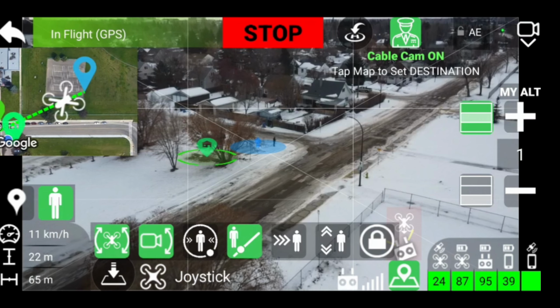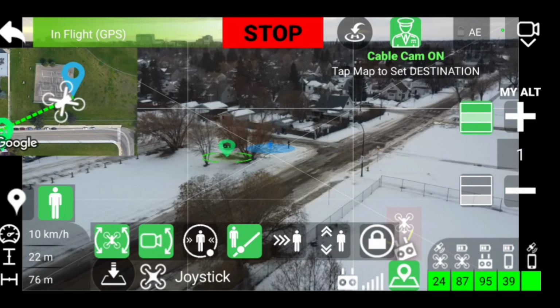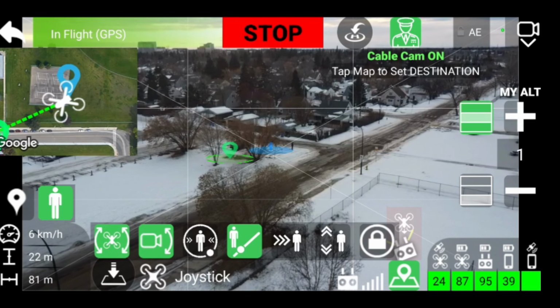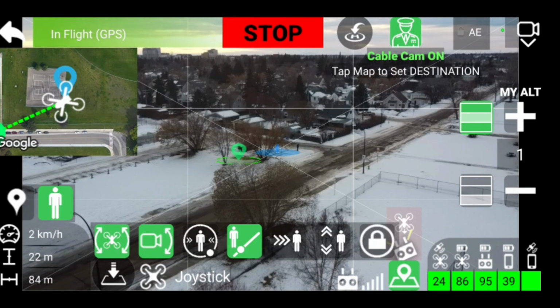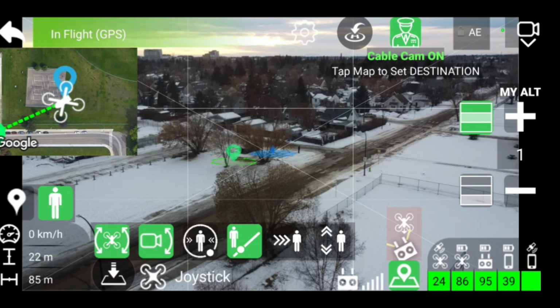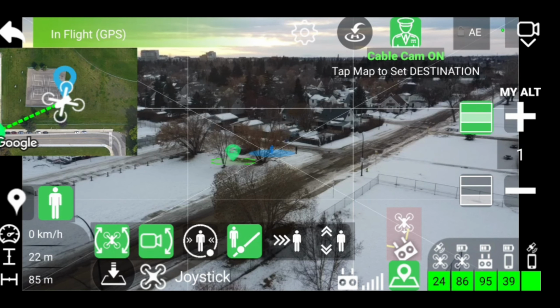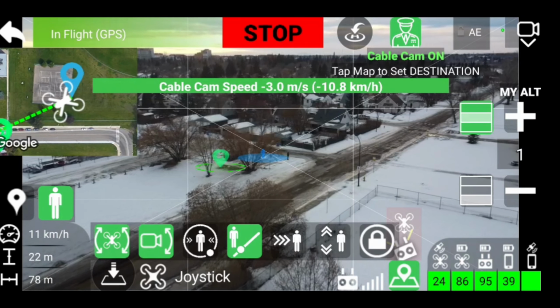It's quite far away, actually. It's almost 100 meters away, well, 80, and should be at the end of the cycle. And there it is, done. So now to bring it back, I take my right joystick or my right toggle, my forward and back, and I bring it down. I'm going to go 10 kilometers an hour bringing it back.